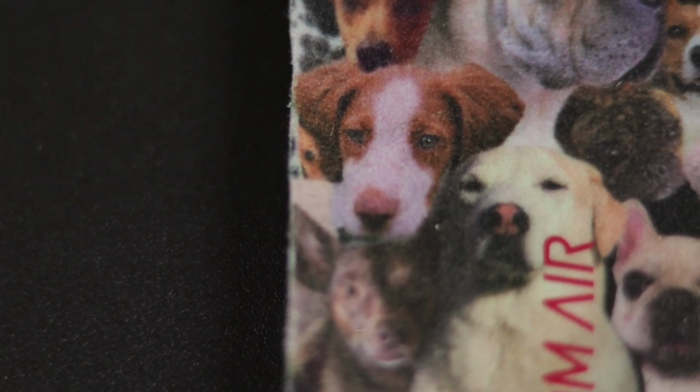Beethoven looking dog. I forgot, what do you call that dog with the big ears? I don't know. It looks like Wishbone to me. You remember that show? Yeah. Wishbone. I used to watch that a lot when I was younger.